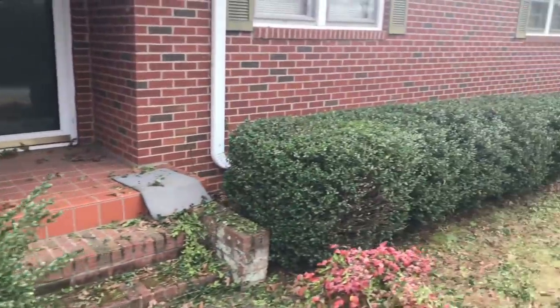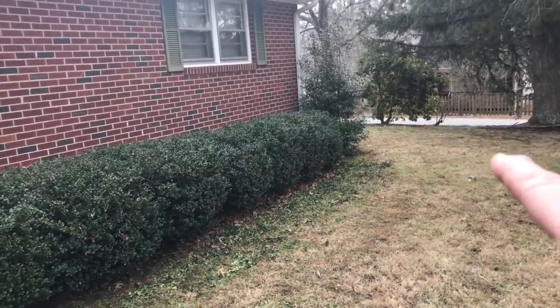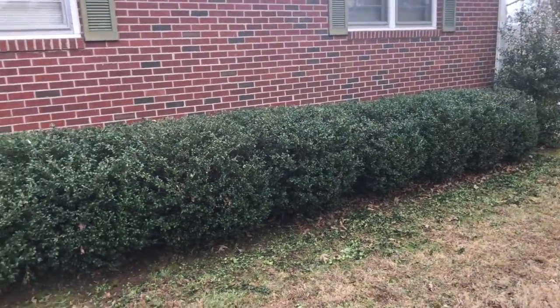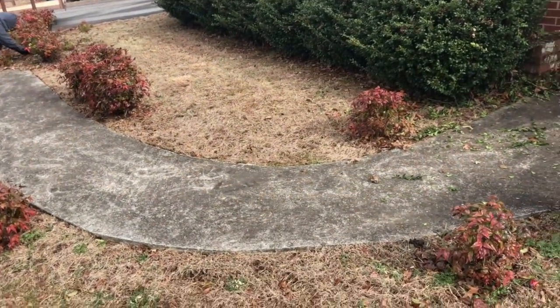I noticed this boxwood at the end here is kind of really loose in the soil. That might be the reason why it didn't grow as much as the rest of these. But we're not gonna do that. So we'll get to doing this one.